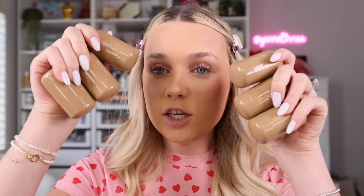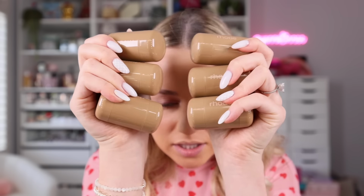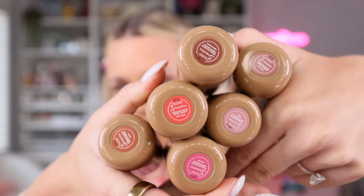Oh my god. I literally forgot to use what is probably the most viral cream blush on the internet right now. The new Rhode Pocket Blushes. These right here are my new favorite cream blushes. I have tried them as soon as they came out and ever since then, I've been using them non-stop. First of all, these shades are absolutely stunning. Look at them. Are you kidding me?